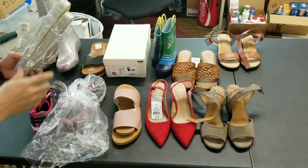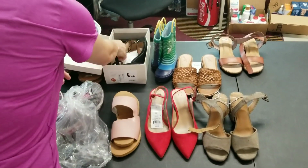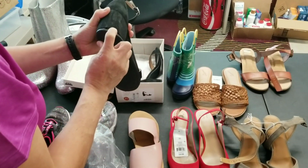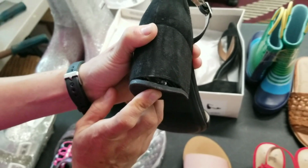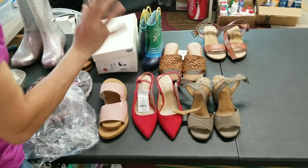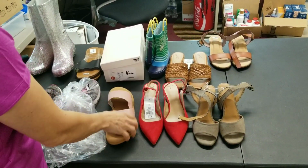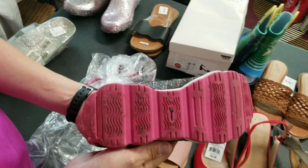We've got jelly shoes that clearly have been worn. These, if you saw in the first video, have a totally busted up heel, so those are definitely in unsellable condition. Most of these are going to either get thrown away, or if they're in okay condition, they'll get donated. These right here have been worn. You can see the dirt on the bottom of those tennis shoes.